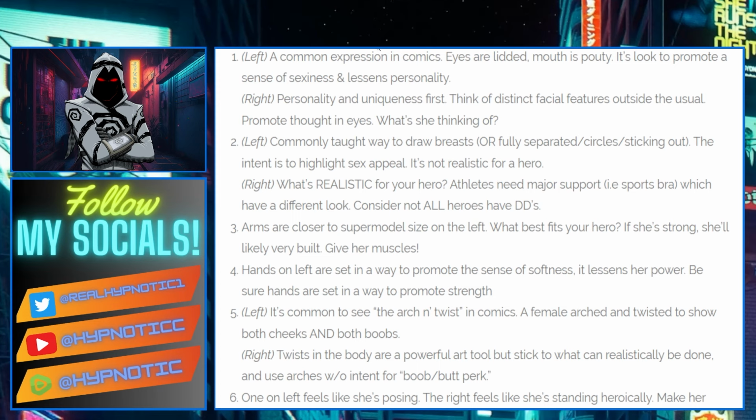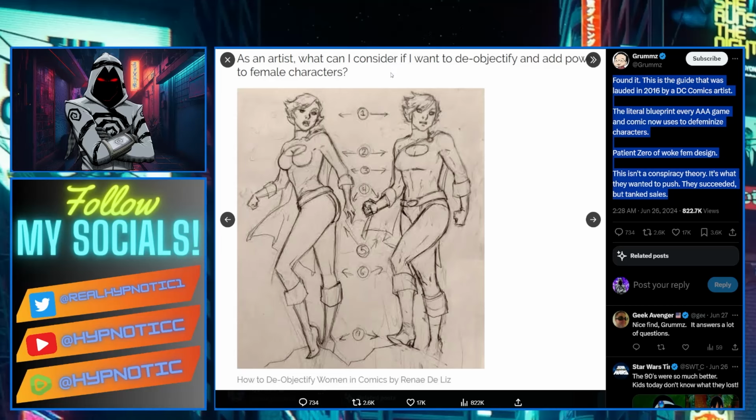You understand that there's a lot of strong superheroes that are very tiny, that have powers that go past physical strength. Not everything has to be physical strength. Why would you make her built? That doesn't make any sense. You know what I mean?